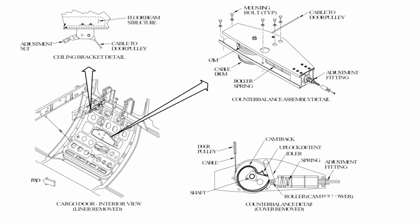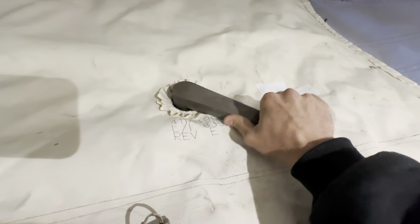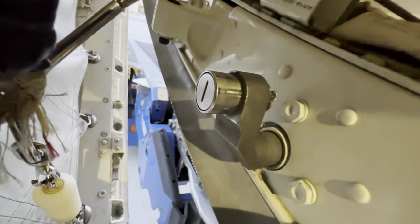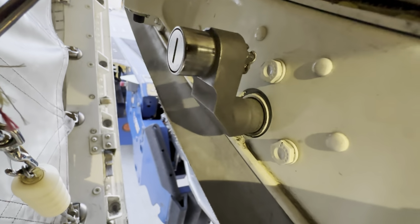Let's see what they reported. Cargo door opens in flight. Aircraft lands with the cargo door open. Glamorization of absolutely nothing. Cannot stand media nowadays because they don't know what they're talking about.